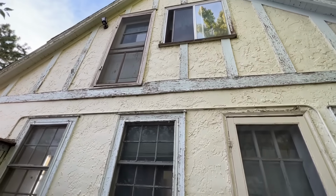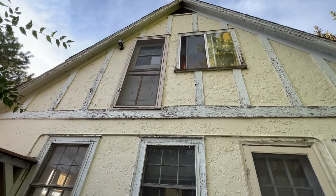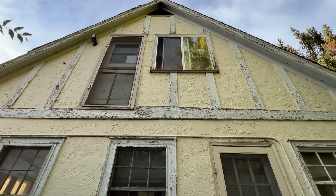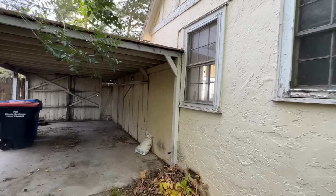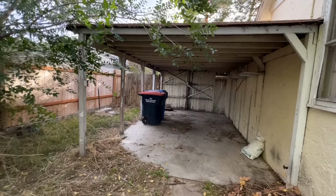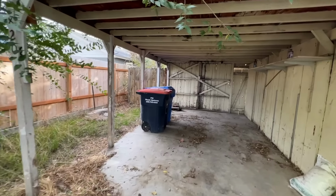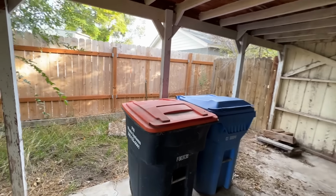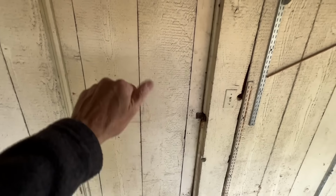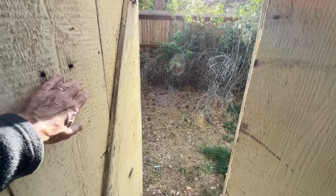And there's the upstairs, and there's actually a door up there, but as you can see, nowhere to step out onto. So maybe at one time there was a deck here, hard to say. And you have a carport here, so no garage, just a carport. And then this is next door. From here, you can either go through this door, which will take you to the basement, or you go out here to the backyard. We'll do that.